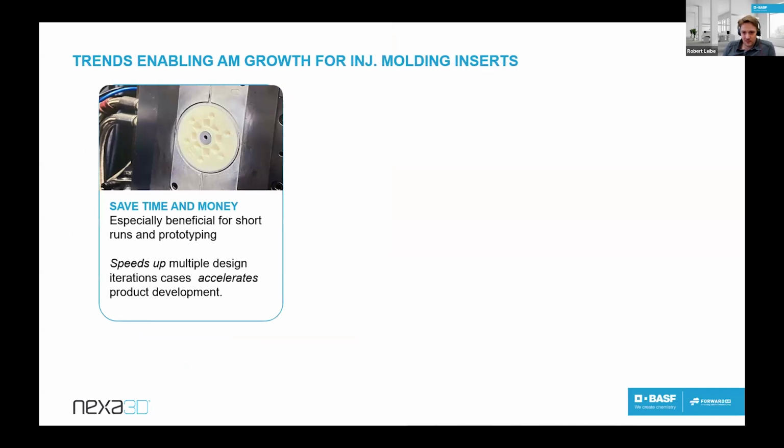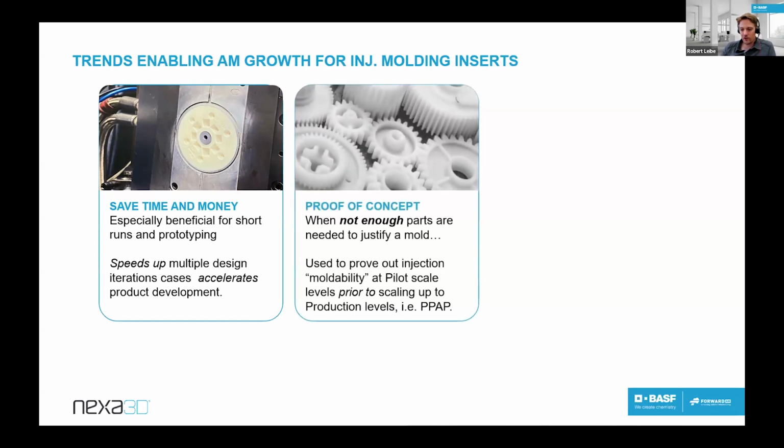So some trends where printed mold inserts really make sense. As we already saw, the faster time to market: by printing inserts, you can skip the CNC milling and save a lot of time, especially in the early stages of a new part development or of a new mold or tool development. It also makes sense if you only have a smaller quantity to produce, and it's just not worth it to invest in one of the bigger, more costly metal-made molds.